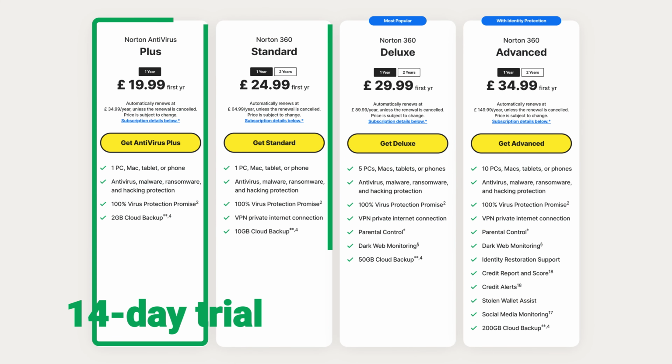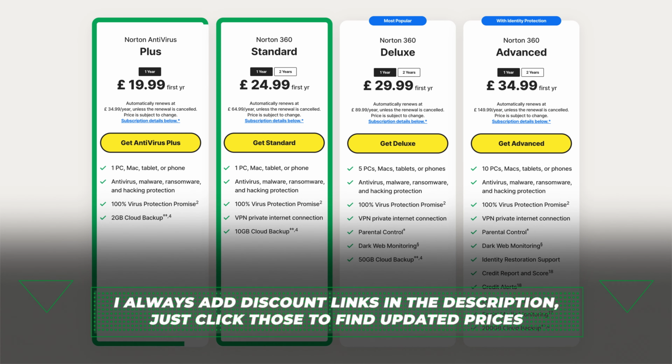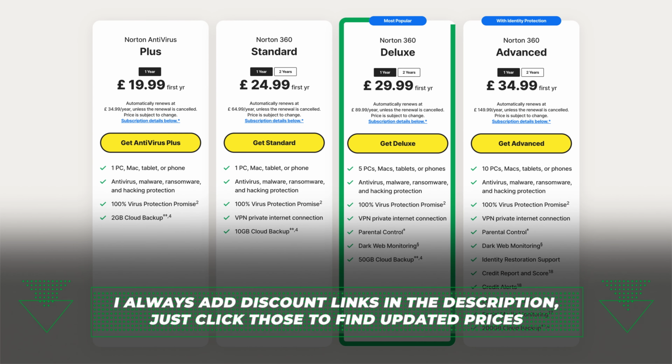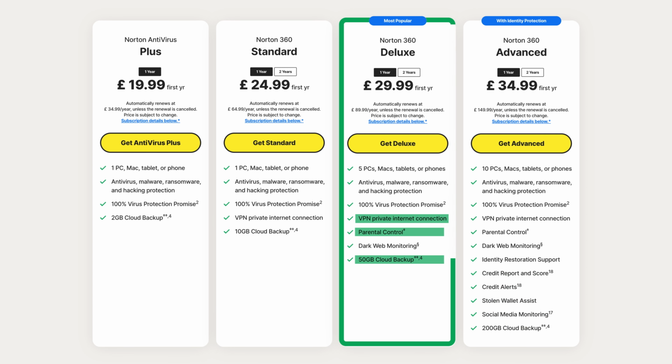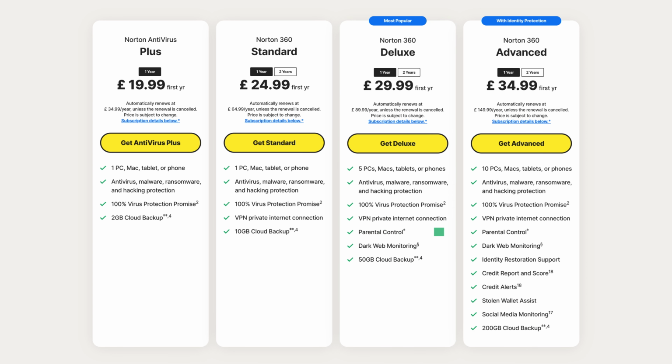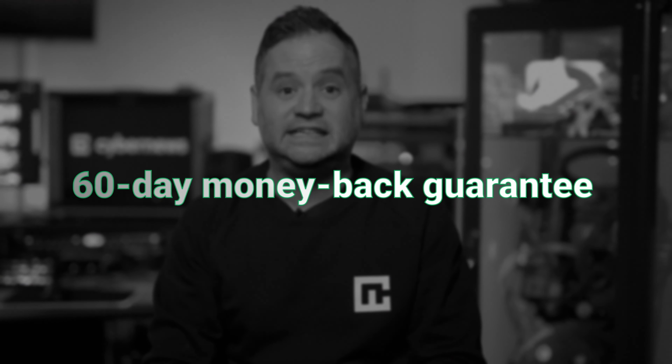Now, Norton remains the only provider without a free version. There's only a free trial. Both Plus and standard Norton plans only cover 1 device each, which is a bit disappointing. That's why I'd recommend going for the deluxe option. You get 50 gig of safe cloud storage and the Norton VPN along with parental controls. What's more, Norton has a 60-day money-back guarantee, so you can fully test it out before committing.